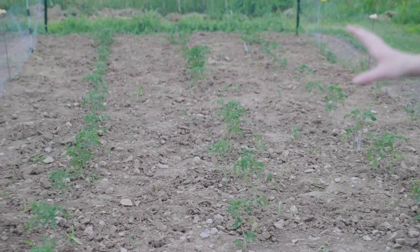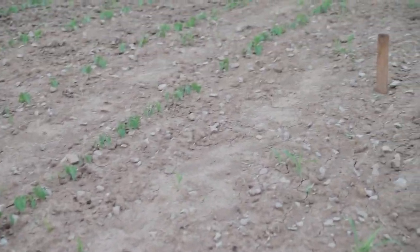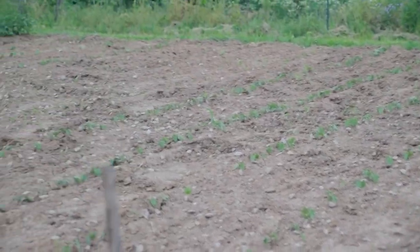So we've got the tomatoes here, and we're keeping the rabbits out again with the fence, but we'll take that down before long. And then down here, whoopsie, as I fall down, not everything is up yet. Again, like I said, it's all still really small and starting out, but we've got watermelons and those sorts of things, and then I've got an assortment of beans.